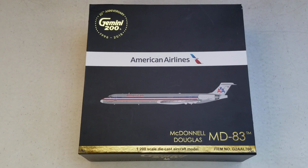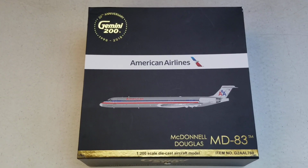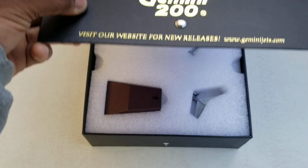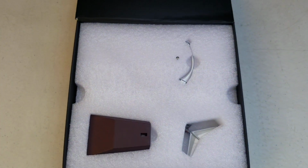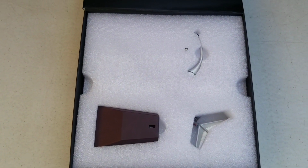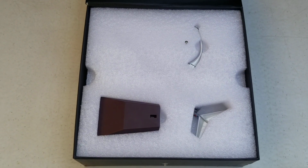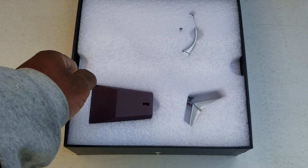Now you're looking at the front of the box, but I got it laid down here on the table. And the reason is the flap. Part of this is the flap, and I'm going to flip that over. And what you see there is part of the model stand I'm going to put together in the foam to protect the model. So I'm going to take that out and let you see the model. Let's check it out.